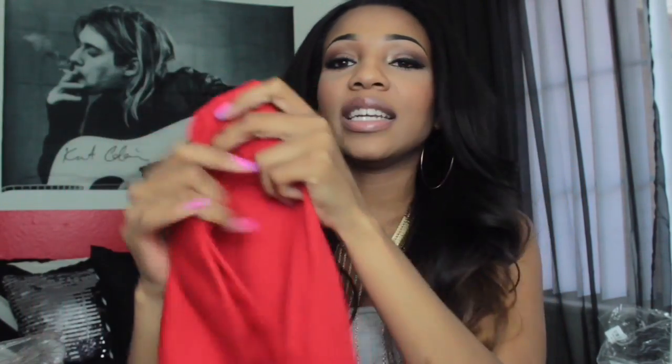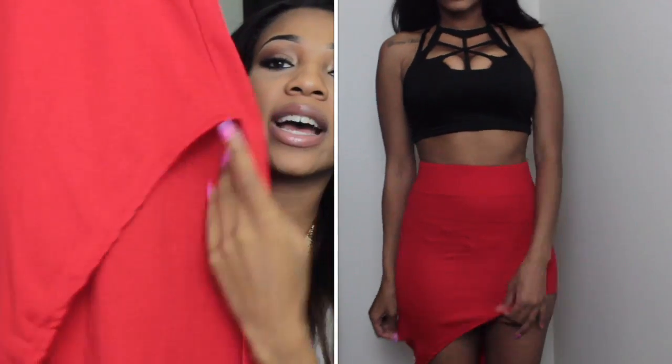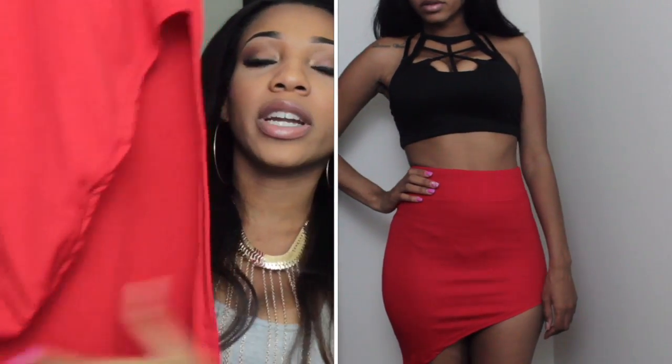So yeah, next thing I got is from a site called Dresslily. It's this asymmetrical skirt. It's high-waisted, and then it just has a slit on the side, and then it goes across in the front, and then it's just long in the back. And I absolutely love this skirt. I think I got it in a medium, but I wish I got it in a large, because it's a little bit tight, it's a little bit short on the side. But other than that, I feel like it's really cute, and it would look super cute with a nice waist belt or something like that. So yeah, I really like this.